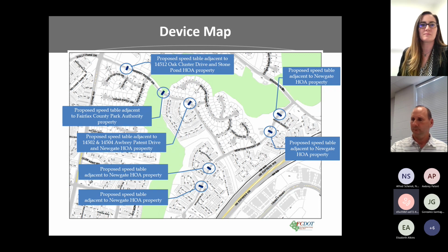I live on Awbrey Patent Drive, directly in front of the stop sign between Awbrey Patent and Four Chimney Drive. I see people go flying through here. We really need these speed humps or whatever you're calling them. It's so dangerous, and we have a lot of little children down here, and something has to be done. Obviously, this is a start. Okay, well, thank you. Appreciate your input. Thank you for the comment.